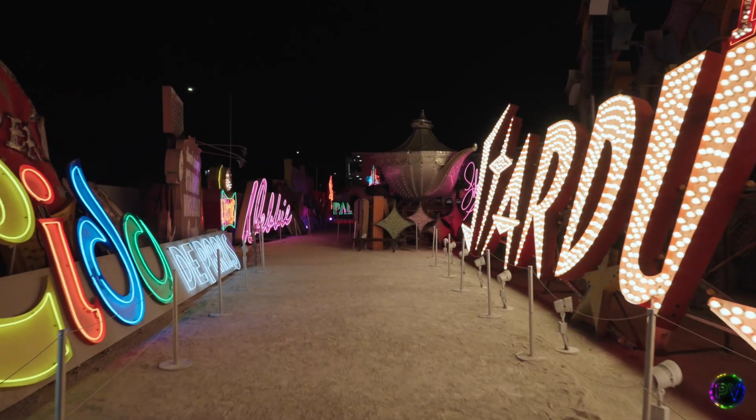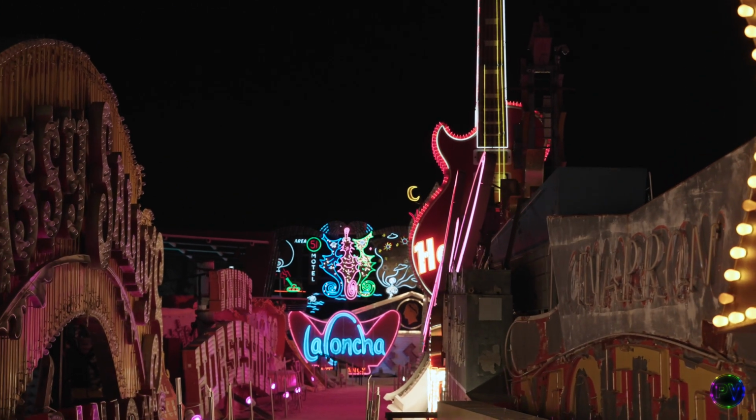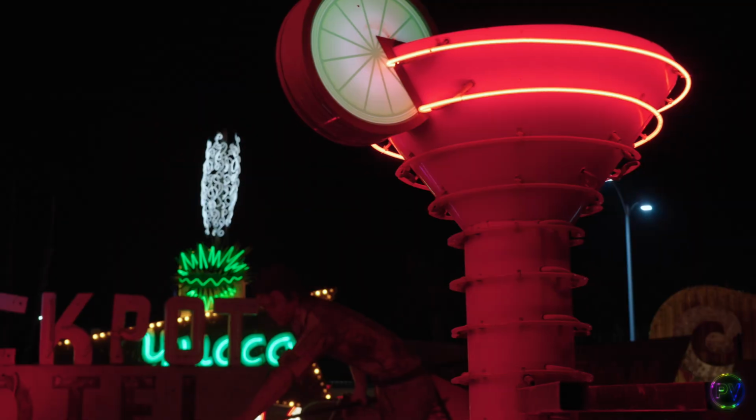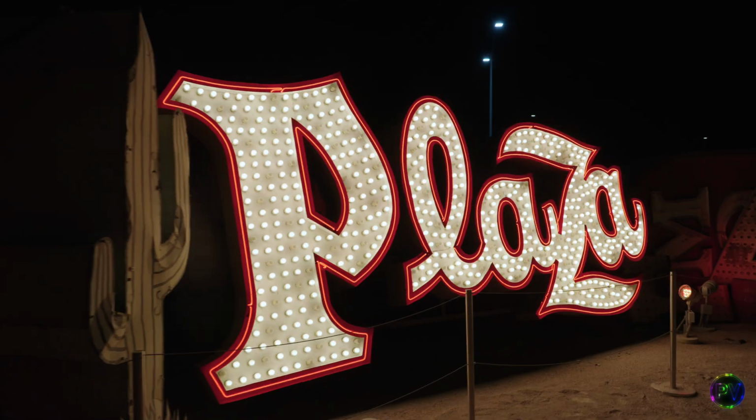So the Neon Museum is where all the old neon signs from Las Vegas go to die, or better yet, they go to stay alive and be preserved. I was able to secure after hours access, so I'm actually the only person here. And let me tell you, this is a unique experience. It's like you can feel the ghosts of Las Vegas.